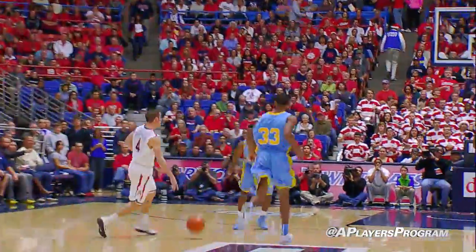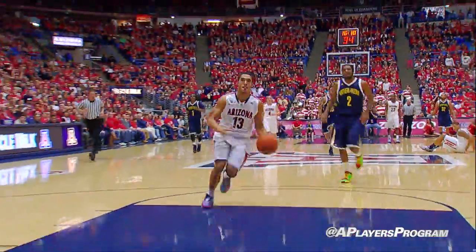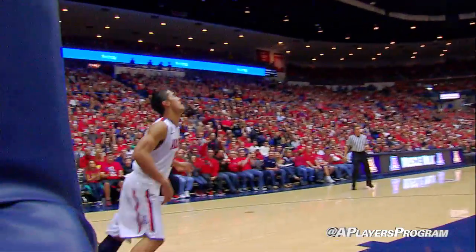Outlet, TJ McConnell. He'll take it the other way. Lob play, Aaron Gordon will slam it home. Johnson the other way. Nobody's going to catch him. Throw it down with the right hand.